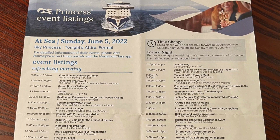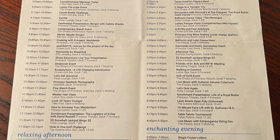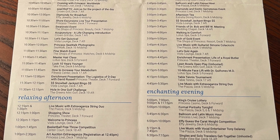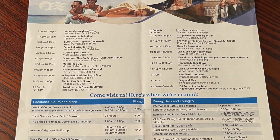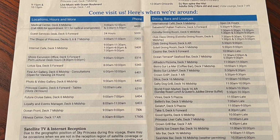We found out about the enrichment talk as it was advertised in the Princess Patter. The Princess Patter is delivered to your room every day and tells you exactly what's going on around the ship and what time.